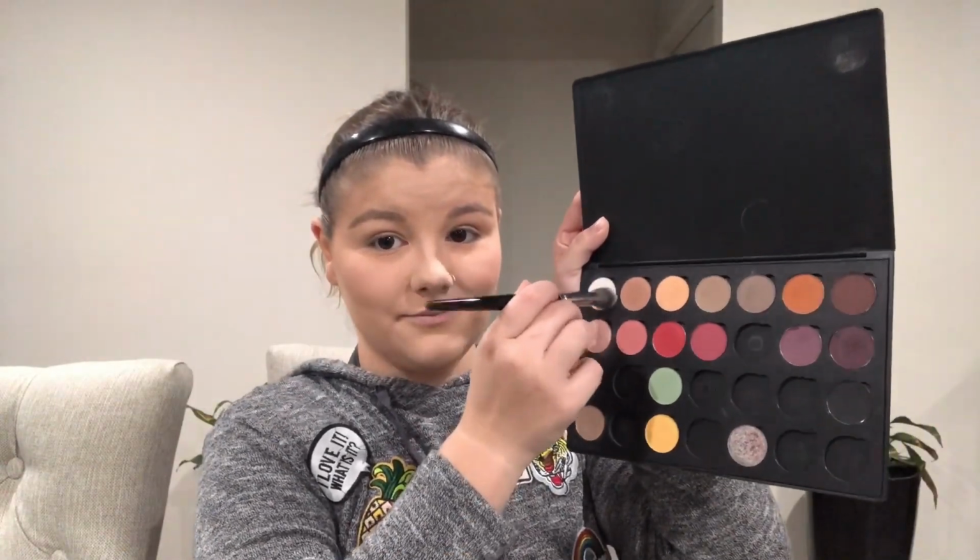Nice and big, it is very dense and I love taking a white shade and just going in. Oh, poke myself in the eye, it's all good.